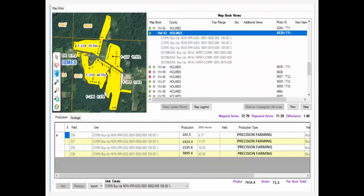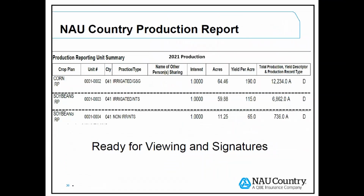I click on that, and once I do that, I have the acres in place, or the bushels in place, and I have where they came from, Precision Farming. I don't have any average yields here until we get to the endorsement part of the policy and we have a signed production report in place. Once we do that, we can create a production report based off the information. This is just an example.